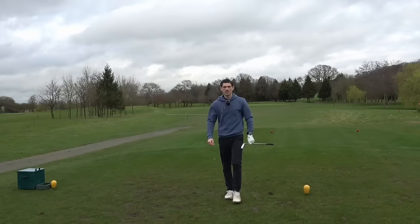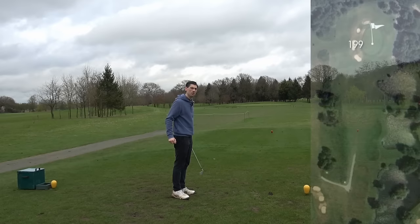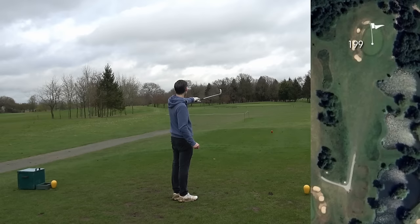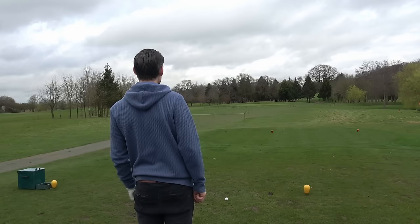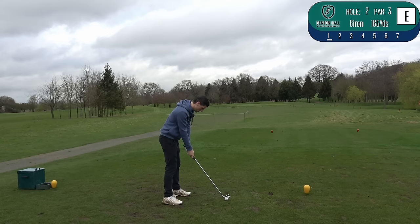Right, next hole, it's a par 3, 165 yards, bunker to the left, water over to the right-hand side as well. Come on, let's just play smart today. Smart, you say that every time, don't you? You always say play smart, you never do. Right, 6 iron in hand, 165 yards. Normally a 7 iron would be good enough, but it's early doors, isn't it?